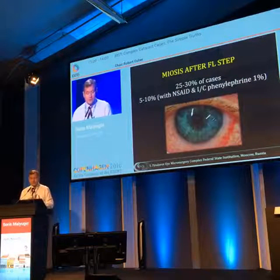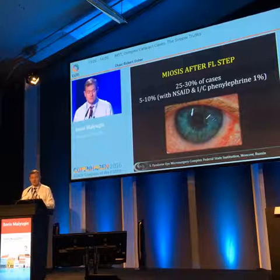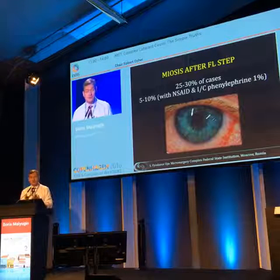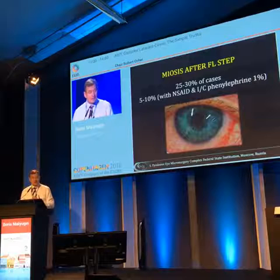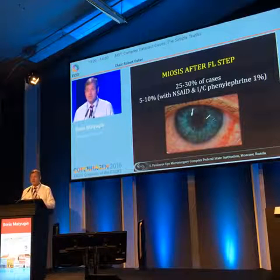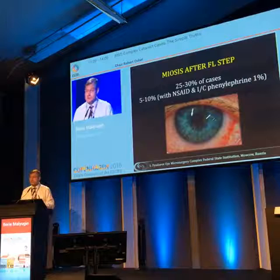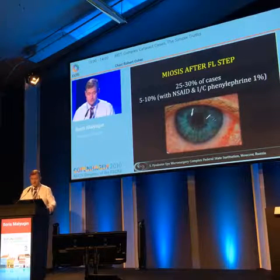We also learned that in initial cases we had 25 to 30% of miosis in between the two steps, laser and surgical step. But luckily, when we use non-steroidal anti-inflammatory drugs preoperatively, combined with phenylephrine intraoperatively, we can reduce these numbers by 3 to 6 times, down to 5 to 10%.